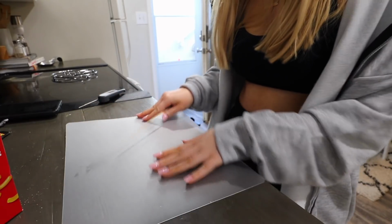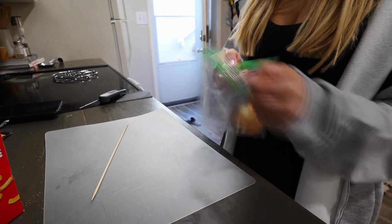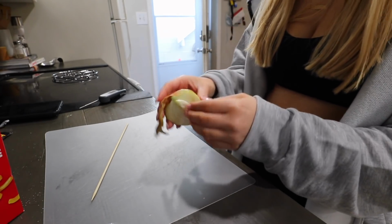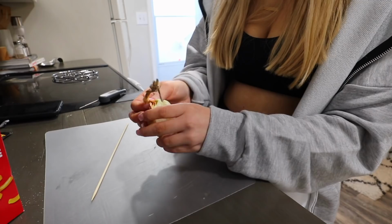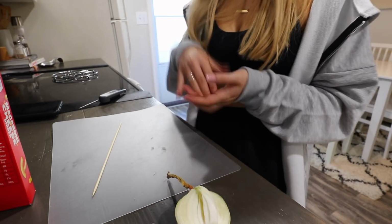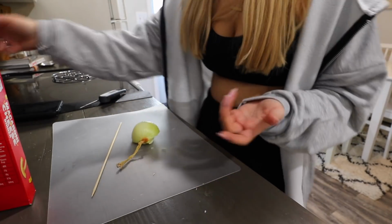I am obsessed with these little placemats that I got from Dollar Tree. They were literally like 2 for $1. I got them a while ago, but they're probably still there now. They are awesome, just so good for cutting so many things. All right, I got a half of an onion here. I'm gonna peel it. I want to buy those savers. I saw them on Remy's channel. She has an onion saver so that I don't have to keep using baggies.